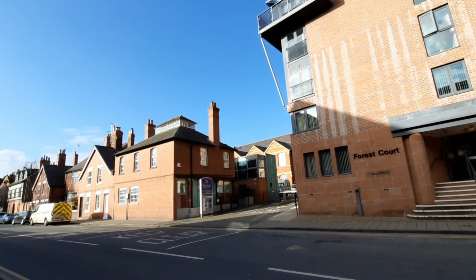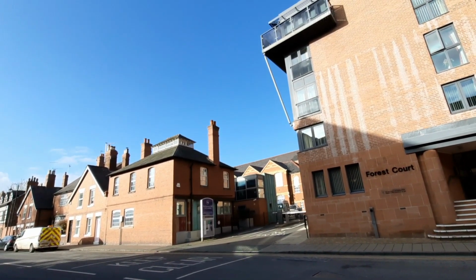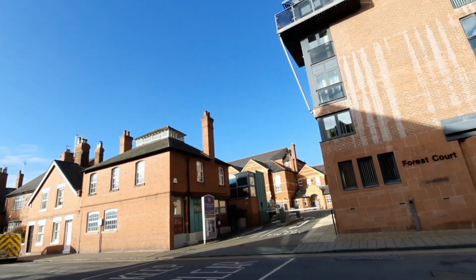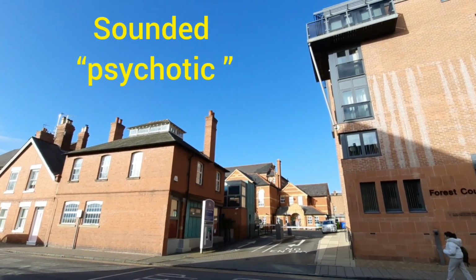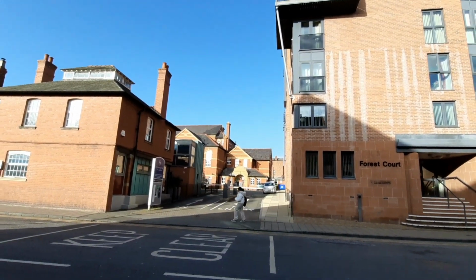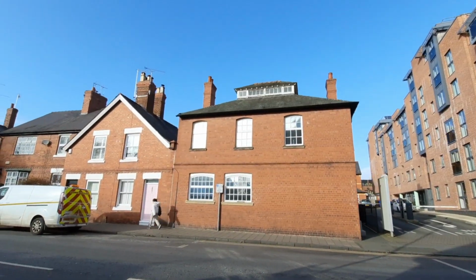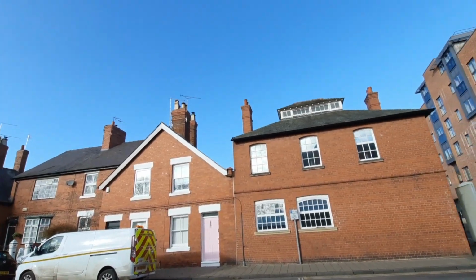I'm just opposite the Grosvenor Park Academy. Not sure what exactly that is. Can you hear a lot of screaming coming from that direction? Lots of people screaming and yelling. I wonder what it is. But they sound a little crazy.